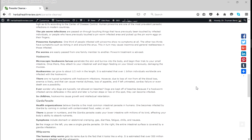Have you ever wondered why dogs aren't allowed on beaches? Dogs are kept off beaches because if a hookworm-infested canine defecates in the sand and later a human steps or lies on this spot, they can become infected. In children, hookworms cause growth and intellectual retardation.